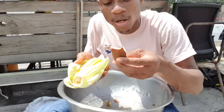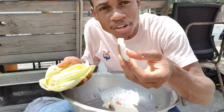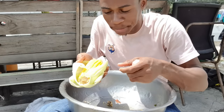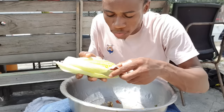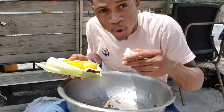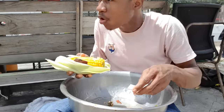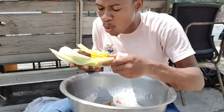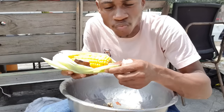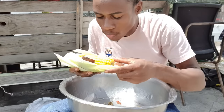Right now, get some corn and coconut. Just eating the coconut, that's sweet. Whoa. Take a bite. This hot. It's kind of bleeding, early heat, as it just came out of the pot.